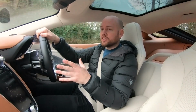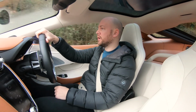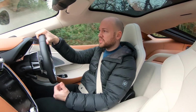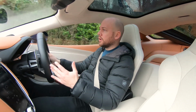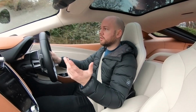Okay, so I've literally just this second picked the car up from McLaren New Forest, who very kindly lent it to me for a little while, and we're going to see what this car is all about. Because I haven't seen an awful lot of press about the GT car, that would mean probably not an awful lot of people know about it. So I thought I'd better show you guys.